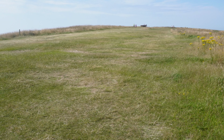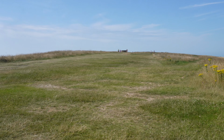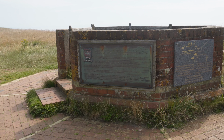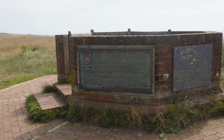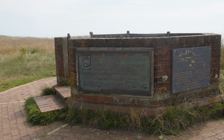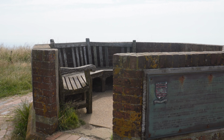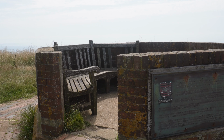So I've now got off the bus and I'm walking towards the famous lighthouse at Beachy Head. During the Second World War, the Allied forces and men and women of the Home Guard would have manned anti-aircraft systems to defend against incoming enemy aircraft. And in this little memorial there are some park benches where you can sit and take a rest.